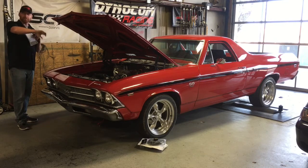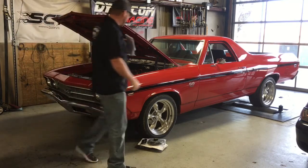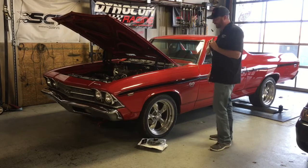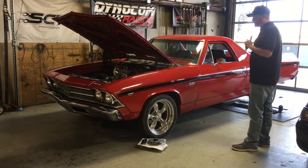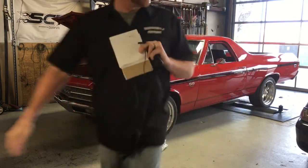I don't think I got any shots last time from when it was in my shop, but the headers had basically rusted around the collector. So it's got new headers, full exhaust, brand new exhaust all the way back. So that's pretty awesome. All right, now let's move.